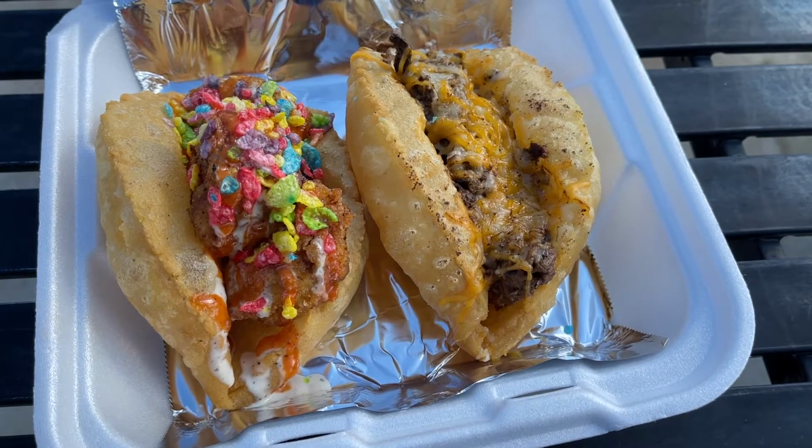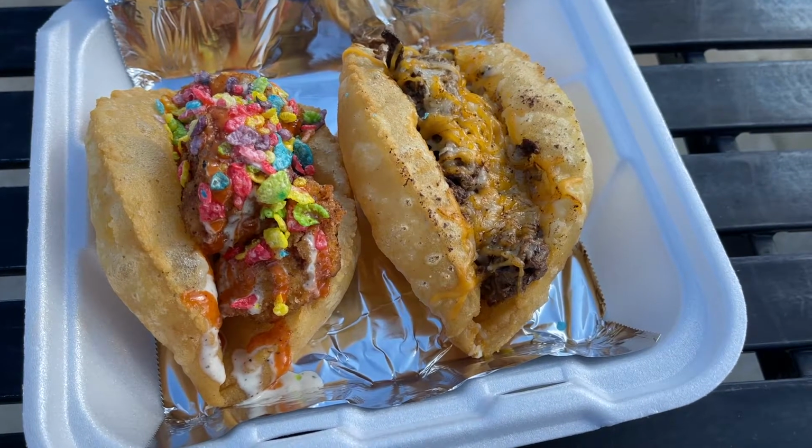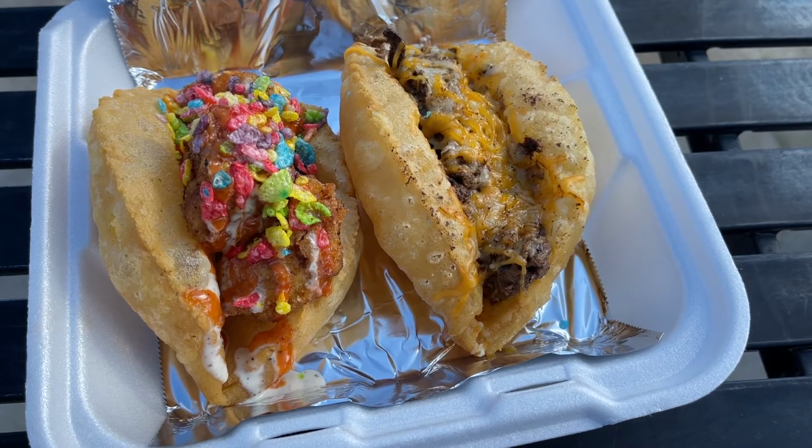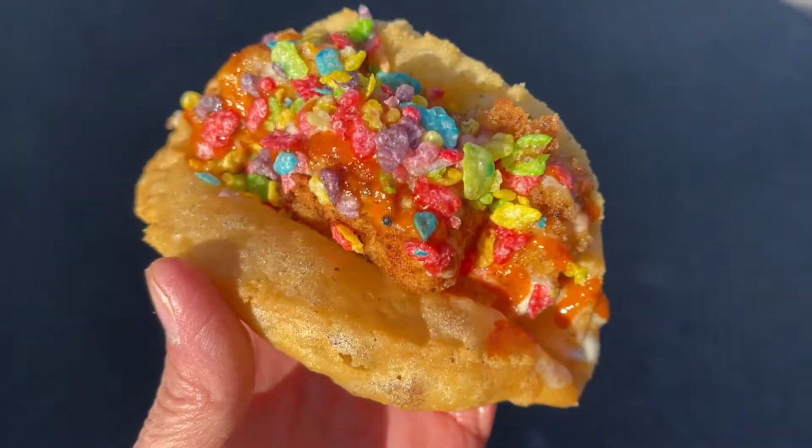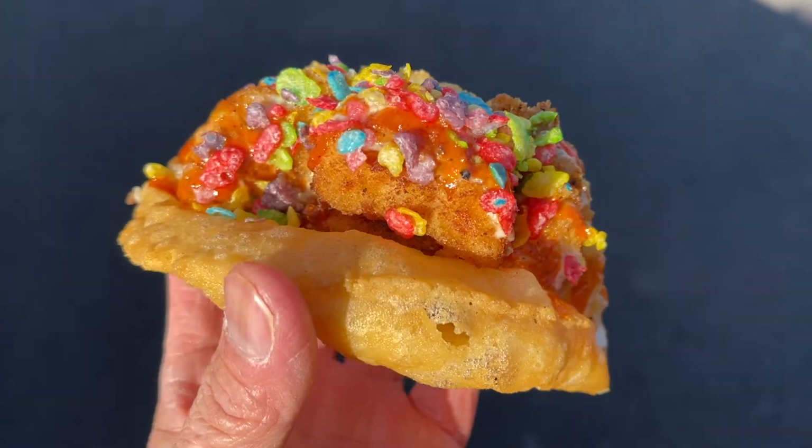Okay, this is the shrimp taco, and interestingly, it looks like battered and fried shrimp with fruity pebbles of all things on top. They've sprinkled fruity pebbles on it. That's a very unique and strange combination, if I must say. There's some of that orange sauce on it as well, that kind of zippy chipotle-like sauce. That's really good. They use some really good shrimp. The shrimp is very large and very meaty and bouncy and muscular.